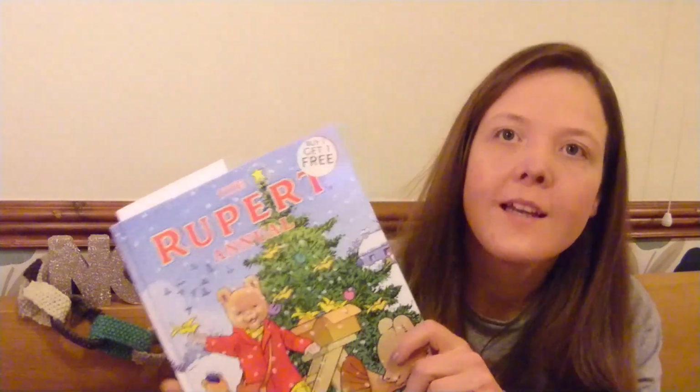And that made me think of all the Christmas traditions that I've got, and we always used to get from my grandma the Rupert Annual. So I thought I'd read you a little bit from the Rupert Annual.